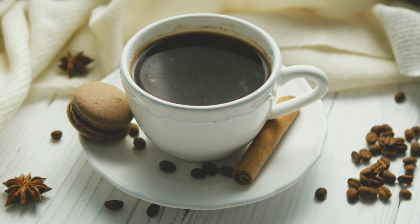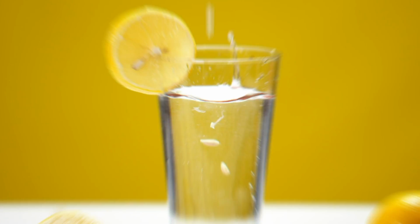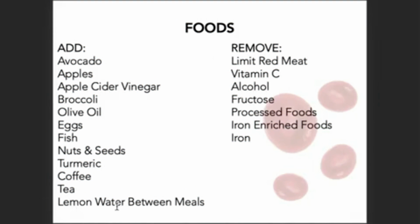Coffee is going to help with that absorption. Tea, and then lemon water between meals. This is a big one that I've been a huge component on for a long time. Adding it simply in your morning routine, helps your liver out, allows your body to detox. Lemon water helps to break down calcification buildups, helps to break down fatty liver buildups. Kidney stones, very good for all the filters of the body.